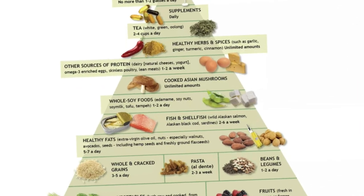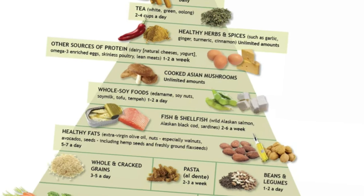So how do you reduce this now? Well, one way is through diet. Eating a diet that's rich in anti-inflammatory foods can help reduce inflammation in the body. Some examples of anti-inflammatory foods include things such as leafy greens, berries, nuts, and even fatty fish. These foods typically contain antioxidants and anti-inflammatory compounds that can help reduce inflammation in the body.